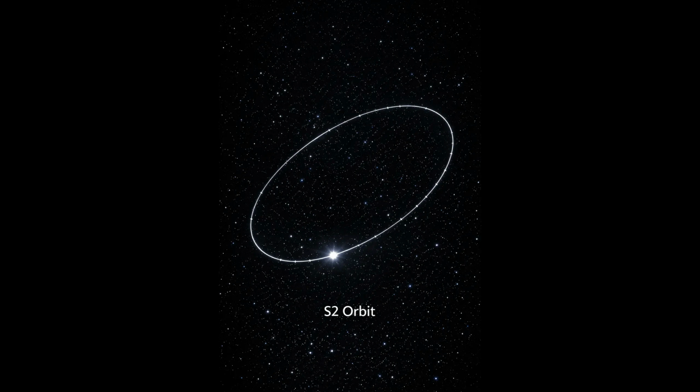The most famous of these stars is S2. S2 completes an orbit in about 16 years. At its closest approach, it passes within roughly 120 astronomical units of the central object. That is about 3 times the distance between the Sun and Pluto. At that distance, S2 moves at several percent of the speed of light.